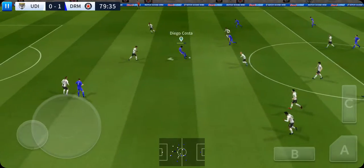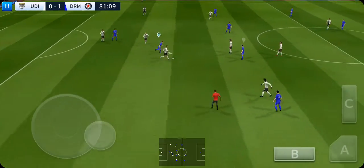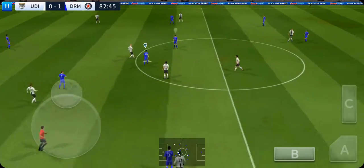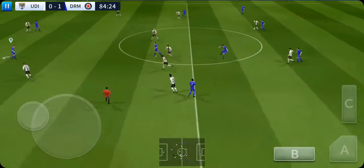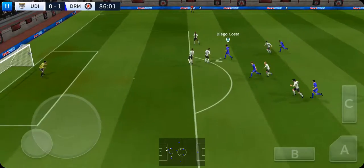Determined challenge there. They're not going easy on the opposition today. They're hungry for more. Still time to grab an equaliser. The manager is pushing his players forwards in a last-ditch effort to get a goal. It's with the striker. Striker's ball.